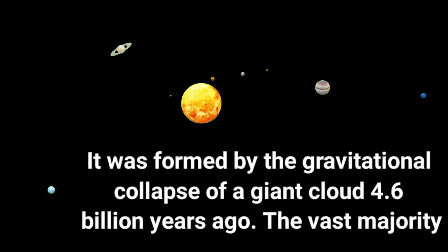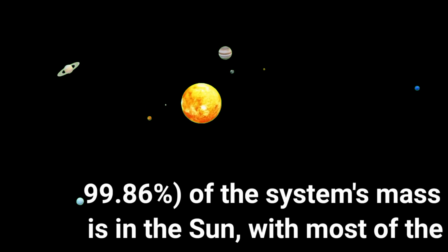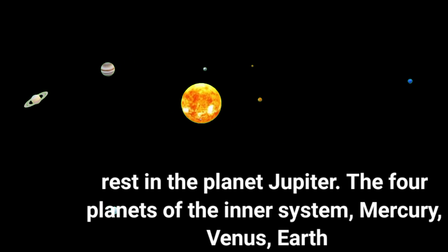It was formed by the gravitational collapse of a giant cloud 4.6 billion years ago. The vast majority, 99.86%, of the system's mass is in the Sun, with most of the rest in the planet Jupiter.